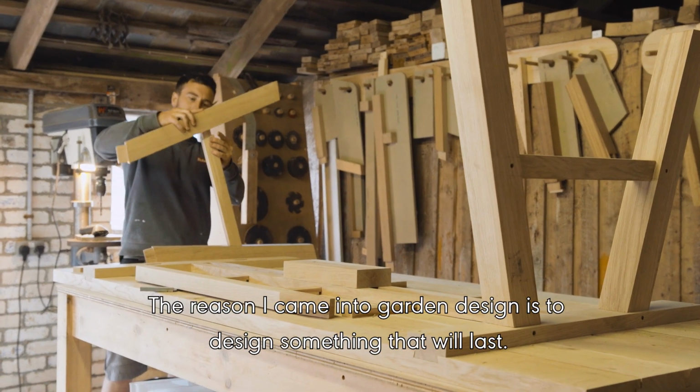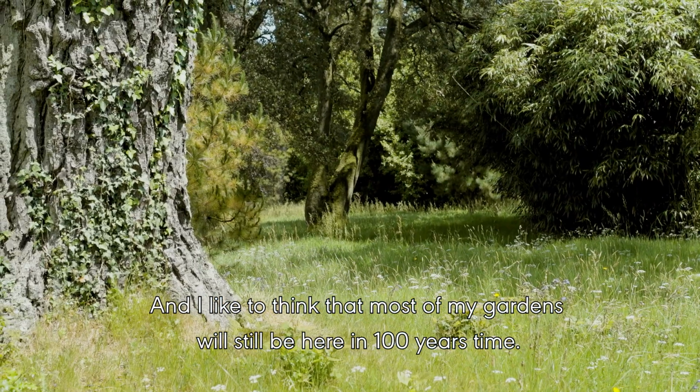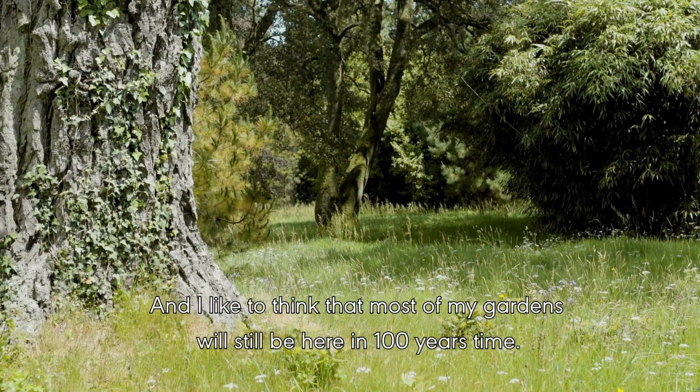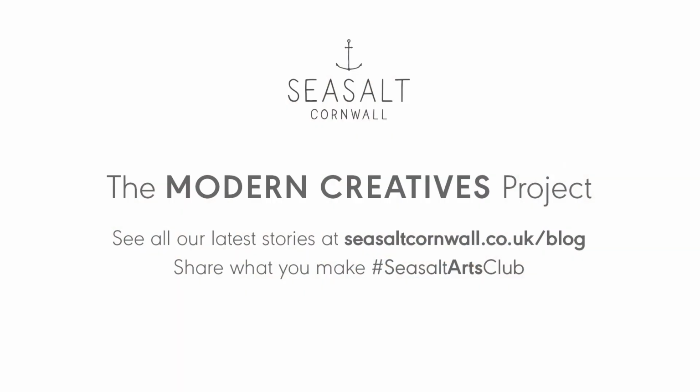The reason why I came into garden design is to design something that will last, and I like to think that most of my gardens will still be here in 100 years' time. So I think sustainability and designing for longevity go hand in hand.